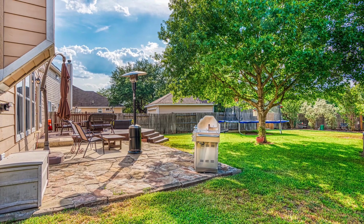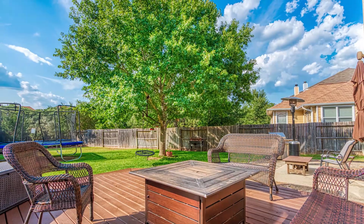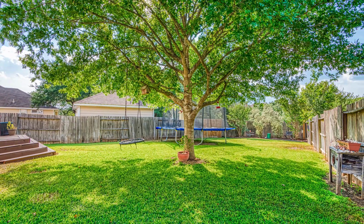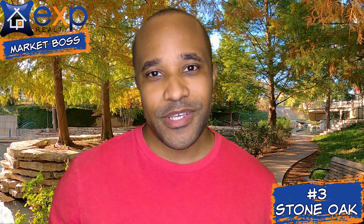And when it comes to spending time outside, Stone Oak is known for having great sized backyards with plenty of space for decks, a covered patio. You can even throw a swing set or a trampoline back there and just have a really nice shady spot to enjoy. If you're looking for an amazing community in one of the best parts of San Antonio with great schools, awesome amenities, and a good mix of homes to choose from, when it comes to the far north side of San Antonio, Stone Oak really is the place to be.